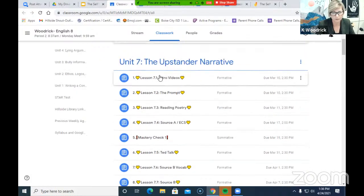I color code. Lessons that they should do to get to mastery are in yellow. Mastery is in red, so they know it's a mastery check. They know it's going to go in the grade book, and the only thing that goes in the grade book for me are the mastery checks. So they know they've got to do all these lessons, and the mastery check is going to connect.